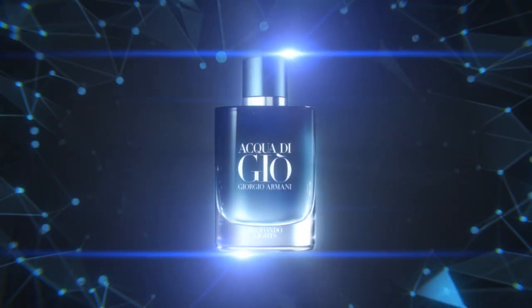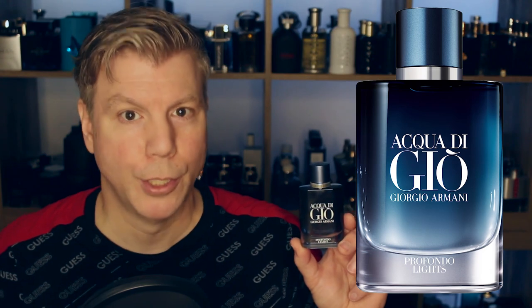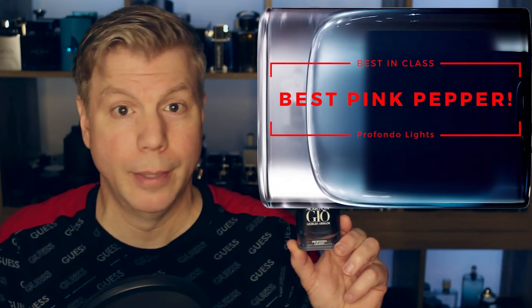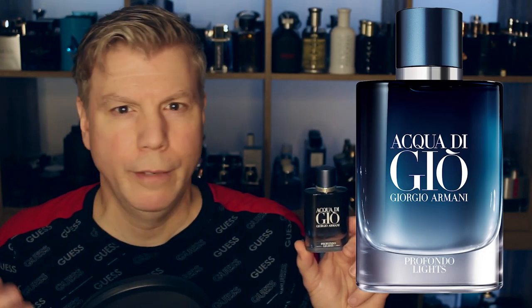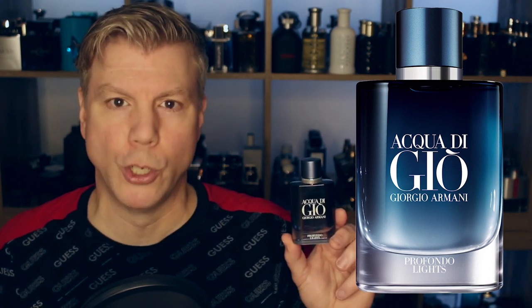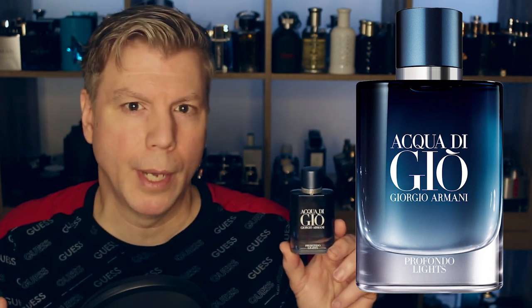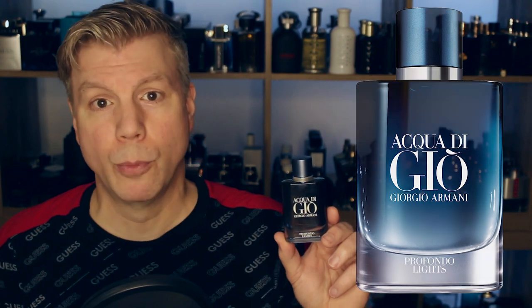Prada Luna Rossa Ocean. Coming in at number 3 and taking home the award best in class for slightest variation on the theme is Acqua di Gio Profondo Lights. Profondo is a great version of Acqua di Gio. In many cases, people like that better than any of the other Acqua di Gio fragrances or flankers. This one also takes home the trophy of best use of pink pepper. That really fresh pink pepper are the lights in this Profondo version, and I really enjoy just how fresh it brings that aquatic driftwood flavor home. Number 3 in this top 10 list, Acqua di Gio Profondo Lights.